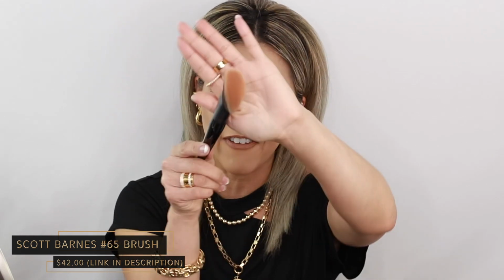This is the number 65. This is like a fat fan brush. You can tell I use this one a lot. This is really gonna give you that very chiseled, but blendable contour. So this is a really good one as well. All of these brushes are good. You just decide on which ones you guys like.